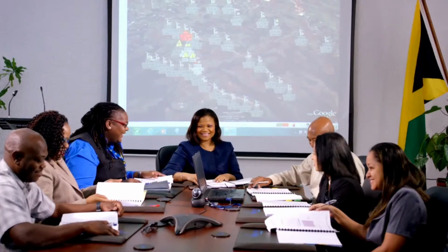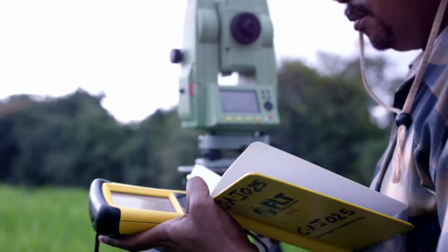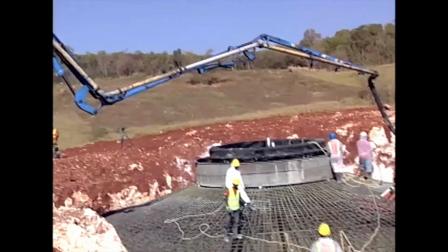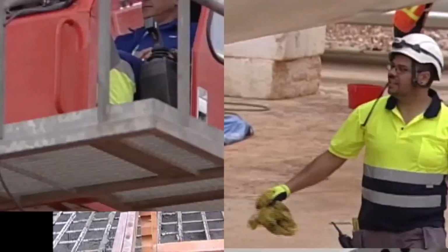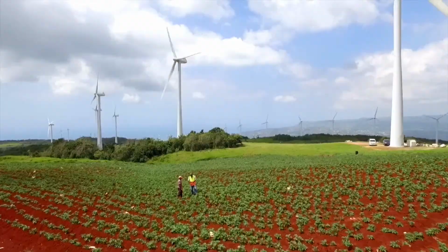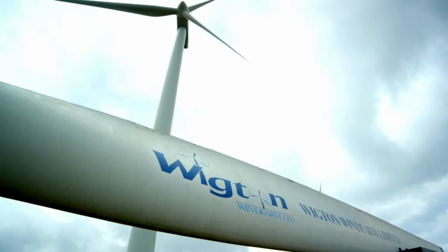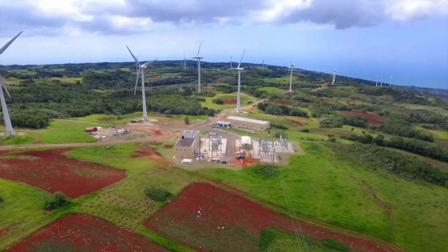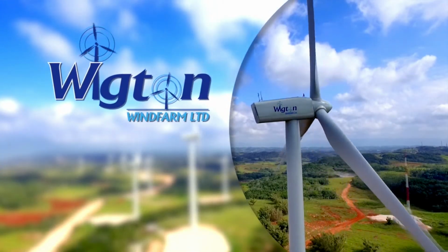Wigton didn't build the largest wind farm in the English-speaking Caribbean overnight. It required detailed planning, forging partnerships locally and overseas, digging kilometers of trenches, laying tons of steel, and pouring thousands of cubic meters of cement. And today, 44 wind turbines majestically stand on Wigton Wind Farm in Rose Hill, Manchester, a renewable energy plant that can power over 82,000 homes. Wigton Wind Farm, working to secure Jamaica's future.